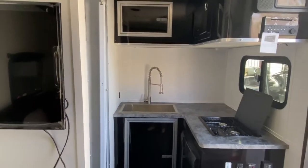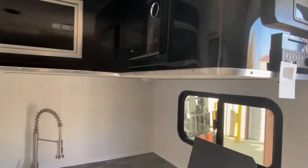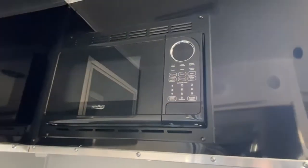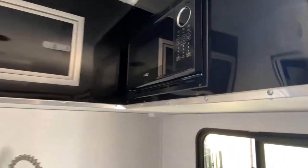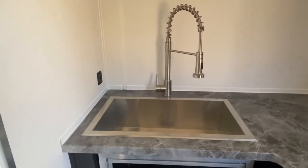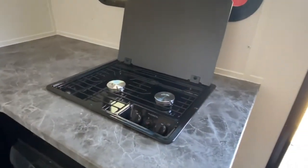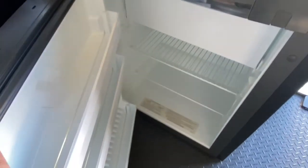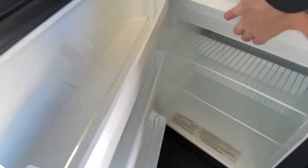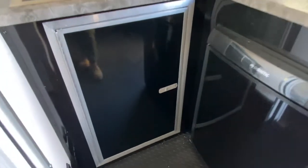So right at the front of the unit, you do have your kitchen space. So you've got a radio here, your fuse panel up top here. You do have a high point microwave cabinet there. Large single basin sink. Does have a pull down sprayer. And over here you do have a two burner Dynamax cooktop. There's also a nice little Dynamax refrigerator, and it does have a freezer portion. There's also another cabinet underneath the sink.